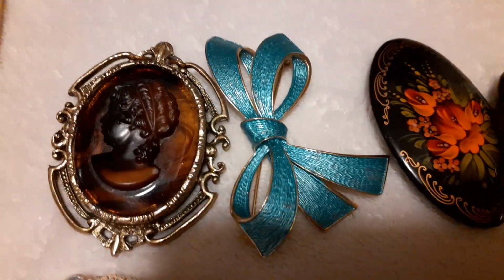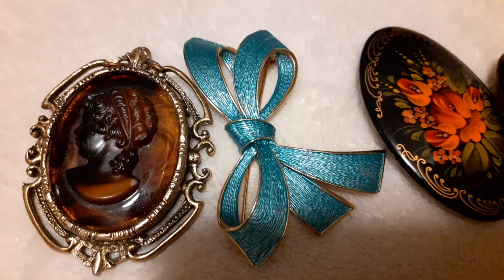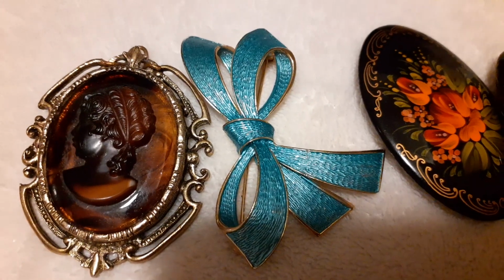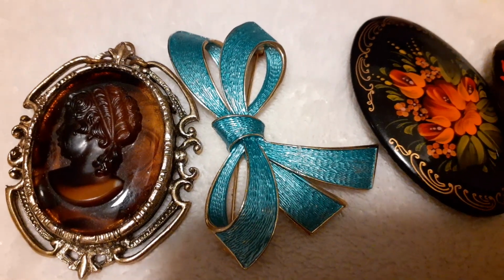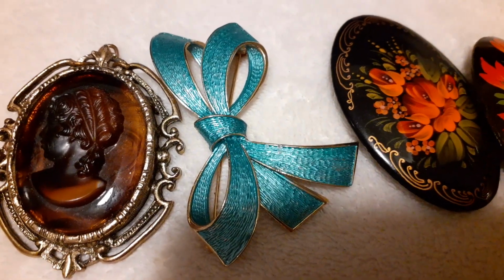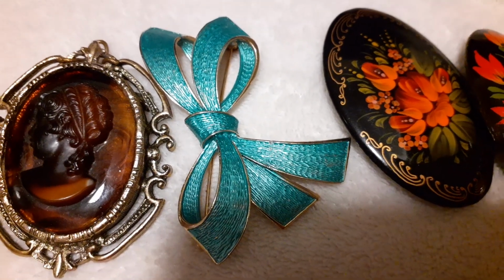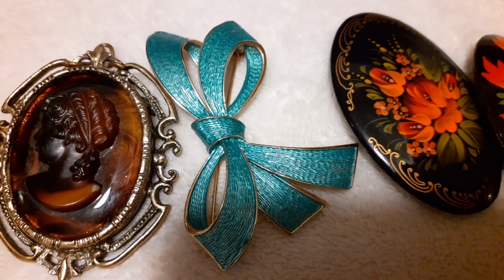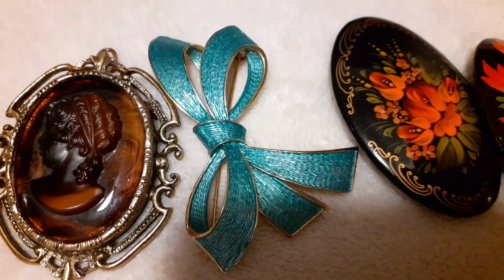And then I have that blue bowl right there. It looks like it's paint, but it feels like the little thin threads from a string, like the string you thread with, and it looks painted, but it's like a little thin thread on there. So it is pretty cool.